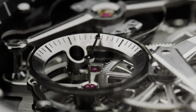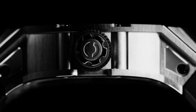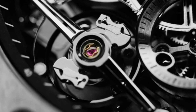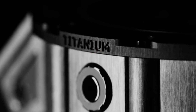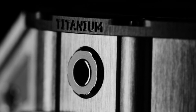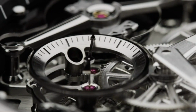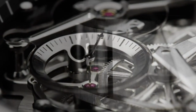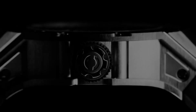Audemars Piguet. This escapement represents a subtle combination of detent escapement and Swiss anchor escapement. Baseplate and bridges are machined from ARCAP, a material used for the first time in watchmaking in Richard Mille caliber RM002. ARCAP is renowned for its physical characteristics, which include corrosion resistance and anti-magnetic properties.